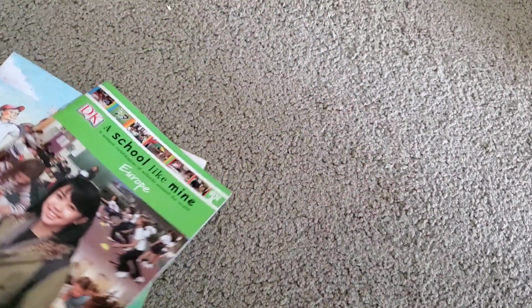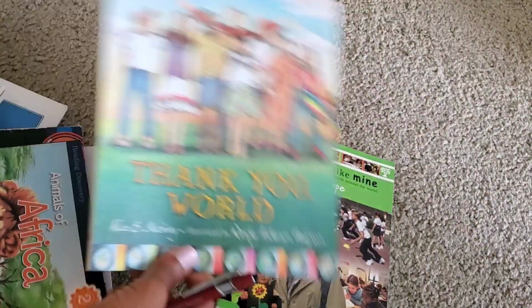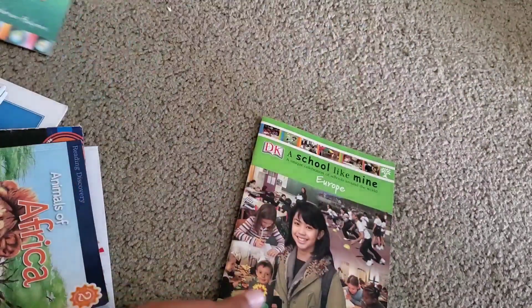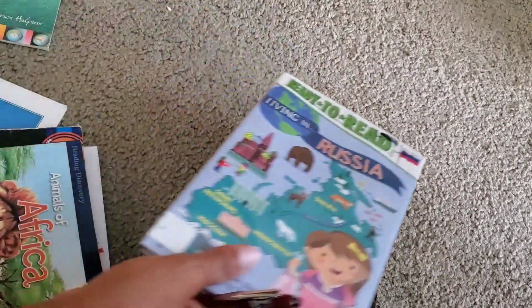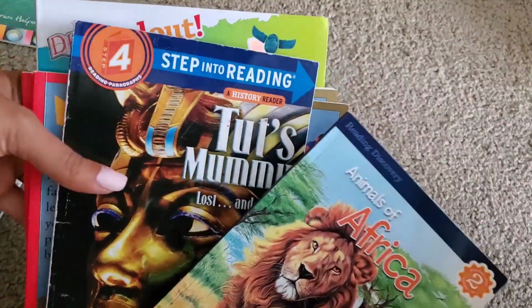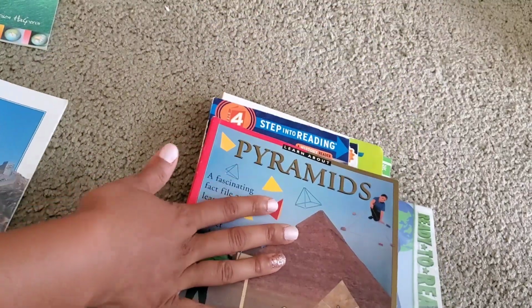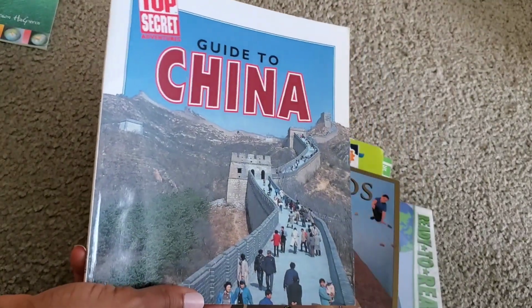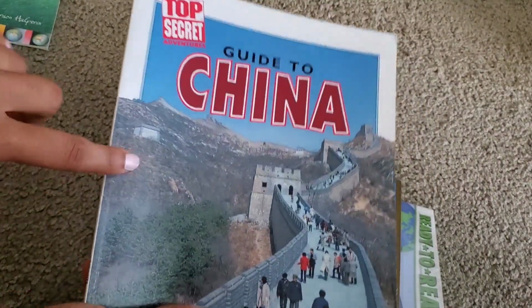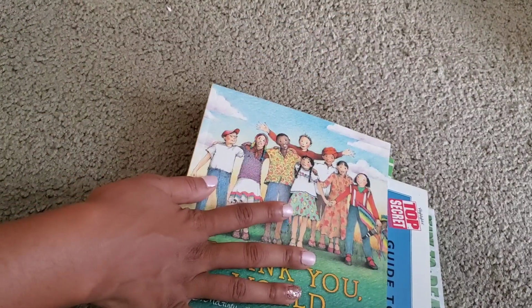And then I didn't finish, but I started going through my shelves. You know, I have an extensive collection. Been homeschooling over the years. Thank You World. I've got a book on Europe, a book on Russia, got some books for Africa. I did not, again, get them all out. I just started with these, and I don't want to share too much because I'm going to be sharing these in my weekly videos. My library is supposed to open up next week, so I'll be able to grab some library books, but these are ones that I already have.